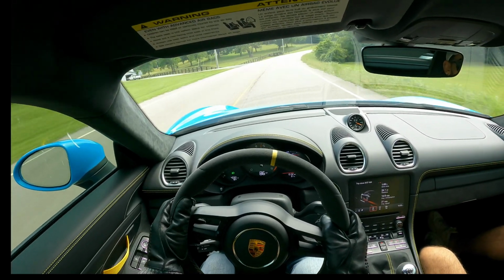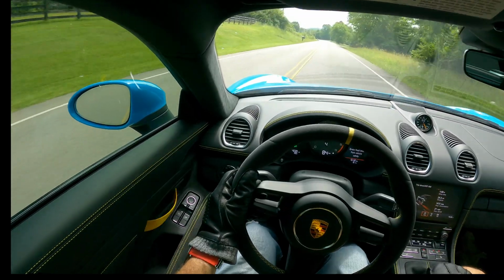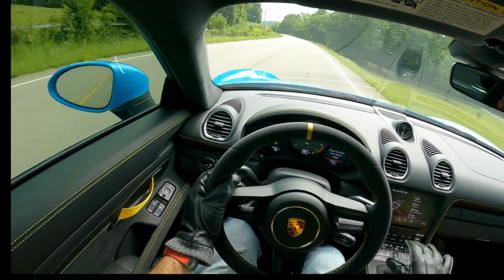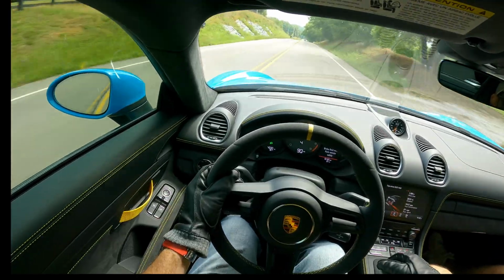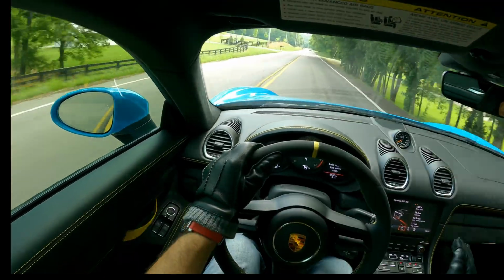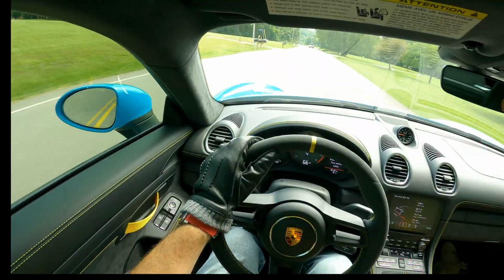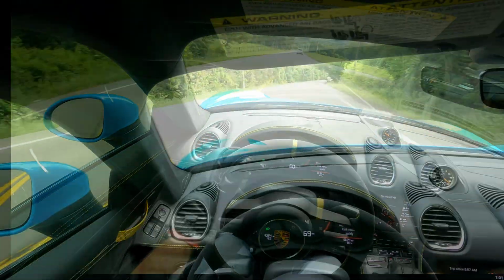I have heard people say, hey, the new 718 doesn't have the same soul as the 981 with the 3.8 liter, and I will tell you, get a set of Dundon headers, because this has plenty of soul. It sounds unreal. It sounds so good, and it's so capable. I mean, there's no doubt about it. You are not going to be able to exploit this car on the street, period. You can't. You're going to have to take it to a track, guys. There's just no way. It's too fast.